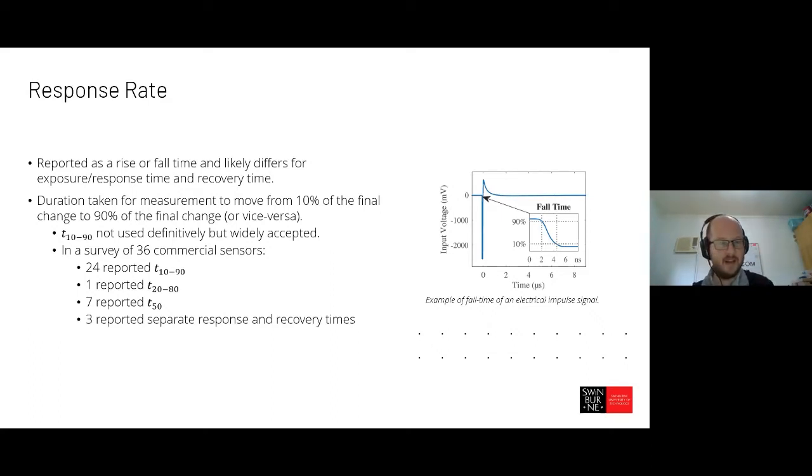That said, I did a survey of commercial hydrogen sensors recently, and I found that that was absolutely not reflected in the materials that vendors will provide to you. So out of the 36, 24 reported the 10 to 90 time. A lot of the others either went to lower levels, and quite a few of them actually only gave you how long it takes to reach half of the change. And if you're especially cynical and an electrical engineer by trade, you might look at that and think, they're probably trying to hide something about their product. Like if they say, oh, our sensor is fantastic, its T50 is only 5 seconds. You might think, yeah, but that really doesn't tell you about how long it takes to stabilize and level out, does it?